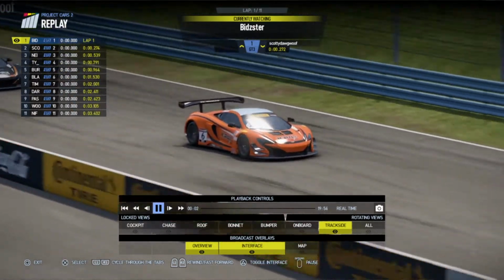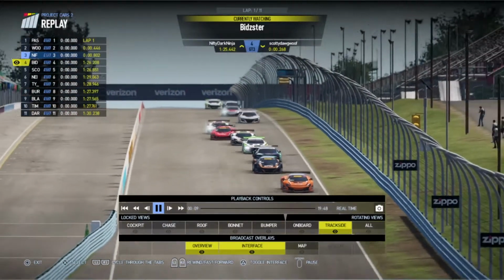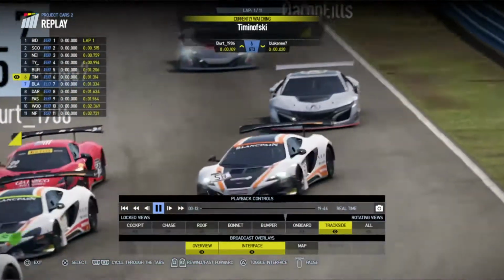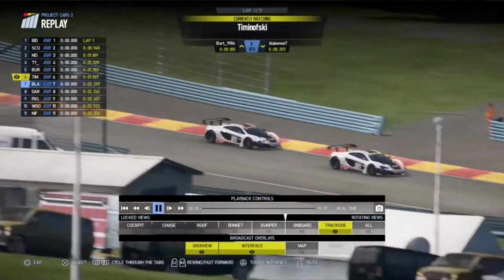Here we go, getting ready for the off here at Watkins Glen. Revs rise, lights out, away we go, down towards the bottom of the hill. Bidster's taking the lead, and we've got a few cars looking for a way through. Looks like Tim and Blake are quite close together as you look at the mid-pack. Tim around the outside, Blake trying to go to the inside, no way through for him. Darren gets a good run on Blake as well, trying to look through.